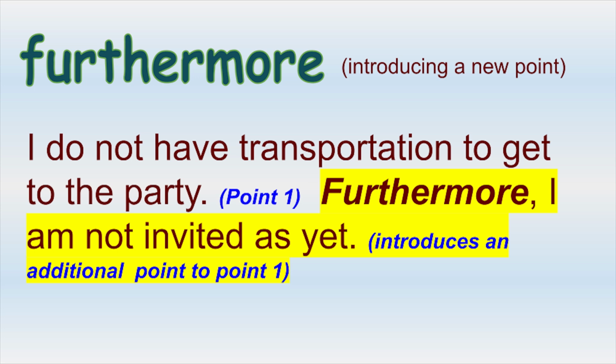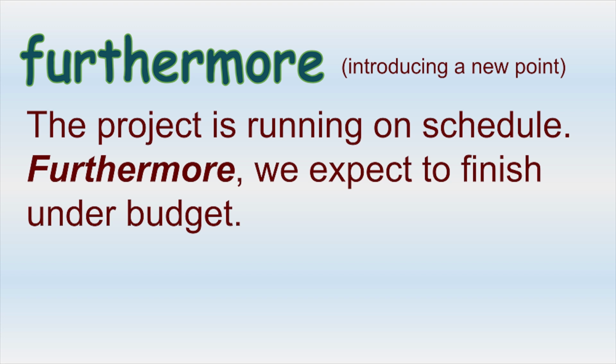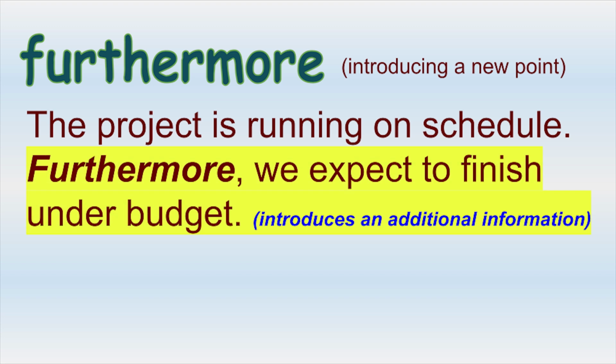Here's another example. The project is running on schedule. Furthermore, we expect to finish on the budget. Furthermore, we expect to finish on the budget introduces additional information.